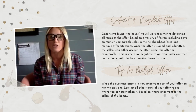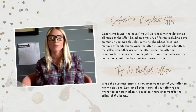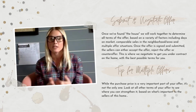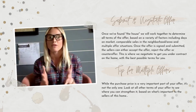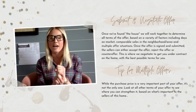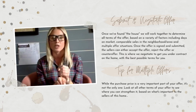A lot of people, I think, first just think of the list price and then what you're going to offer. But there are so many other terms that go into an offer, which we'll get into in a second. When we sit down and write that offer to submit to the listing agent, for her to present to the sellers, we're looking at a couple different factors. We're looking at how long the house has been on the market, which in this market right now is usually pretty short days on market. We look at the neighborhood comparable sales that have happened in the last month to 6 months to a year.